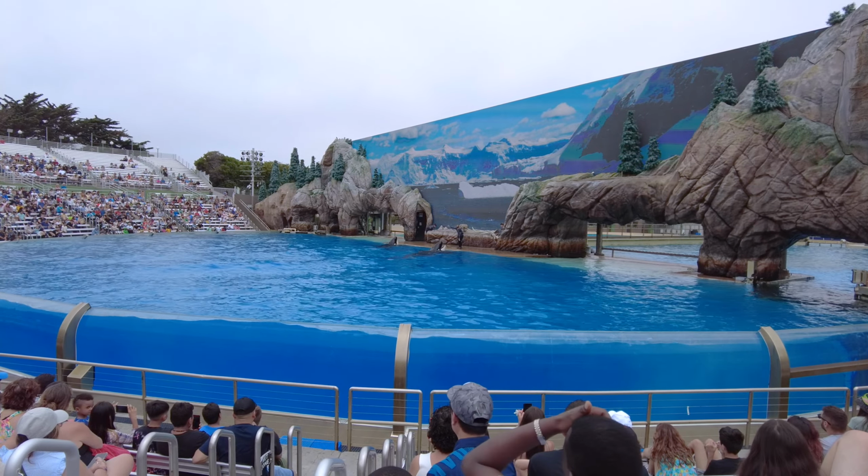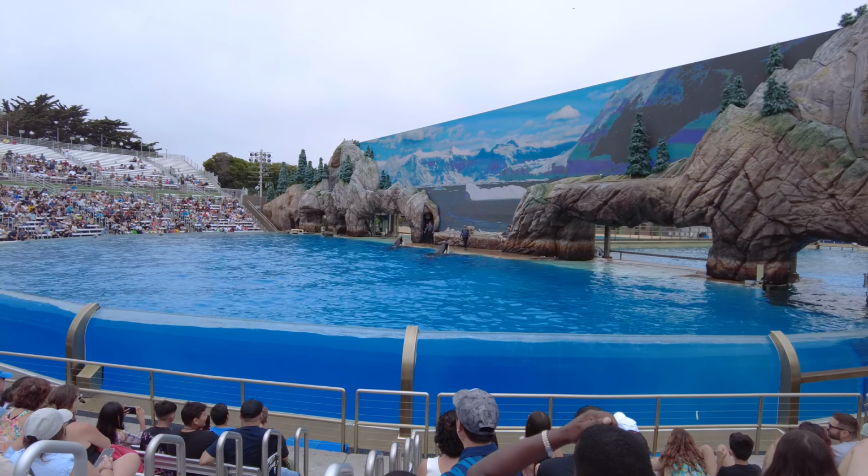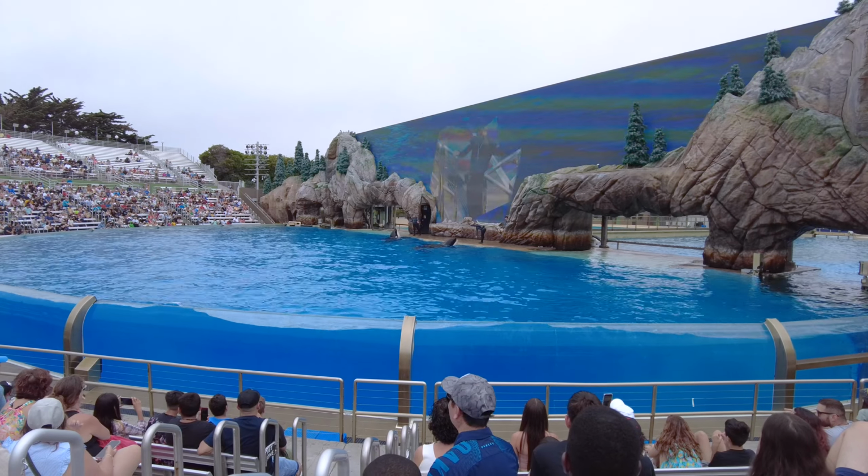...displaced by these animals unless you experience it firsthand. So luckily, I have a couple of very brave volunteers who are going to get to feel the full power of the killer whale flute.